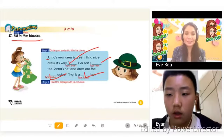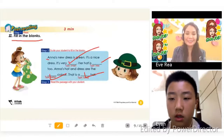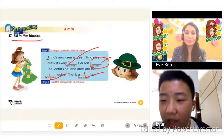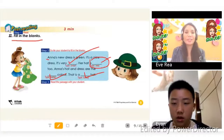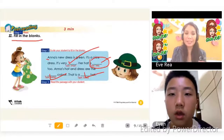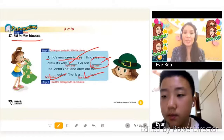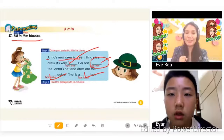Her hat is, what was your answer here? Her hat is green too. Okay, that is still a correct answer. But if we base it on our role play, it says new. New dress is green. It's a nice dress. It's very smart. Her hat is new too. If you say green, that's still a correct sentence. You are still correct. All right? No wrong answer.